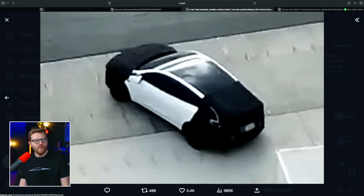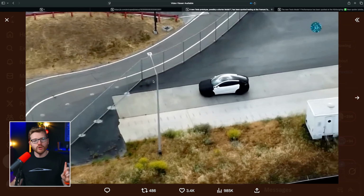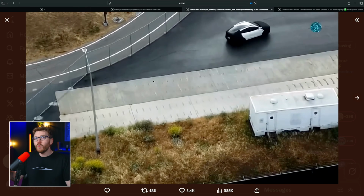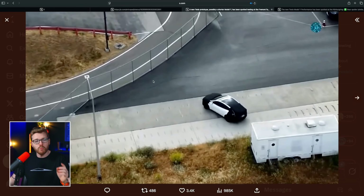Then yet again, over the past couple of days, we got these photos, and really it's this video here, of again, what looks like a smaller version of the Model Y. And again, given the fact that Tesla said their budget models would be basically what we've seen before with some tweaks to bring down costs, maybe a smaller version of the Model Y is exactly what we're going to see.